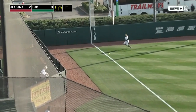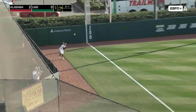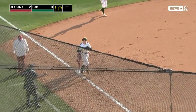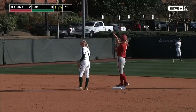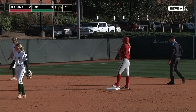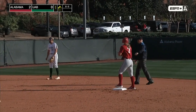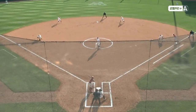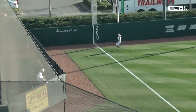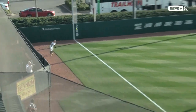Hit well down the line, and that stays fair as it just hugs the line. A good throw into third, a very close play, but not in time. So Bailey Dowling able to sneak it inside the left field line as she's able to record the double and keep the inning alive. Her 2nd double of the season, as you see, just on the white chalk down the left field line.